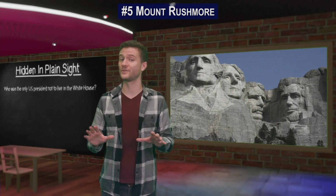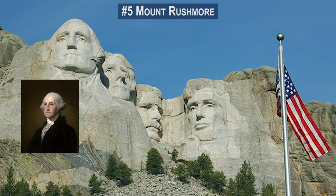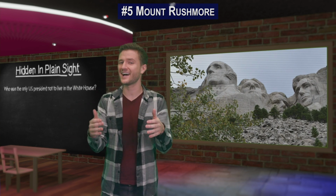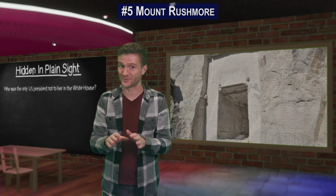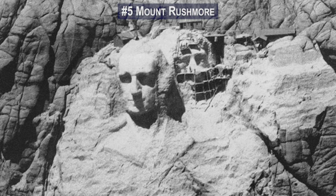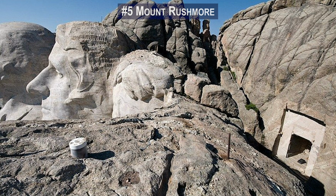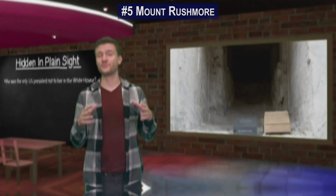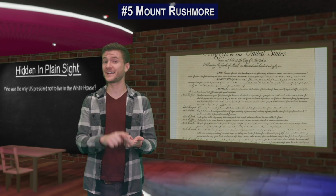Number 5. Mount Rushmore is known for its massive carvings of 4 US presidents: George Washington, Thomas Jefferson, Abraham Lincoln, and Theodore Roosevelt. But what's not known is that inside Mount Rushmore is a secret vault. It's basically the plot of Richie Rich. Mount Rushmore's architect, Gutzon Borglum, passed away while it was being built, and the secret chamber that he designed wasn't finished until the 1990s, and it's currently closed off to the public. The vault contains the Bill of Rights, the Declaration of Independence, and Borglum's biography.